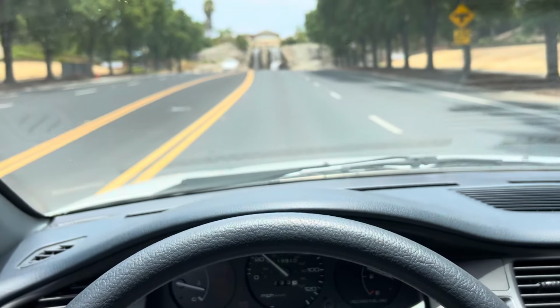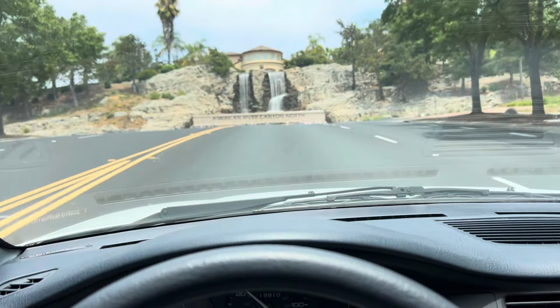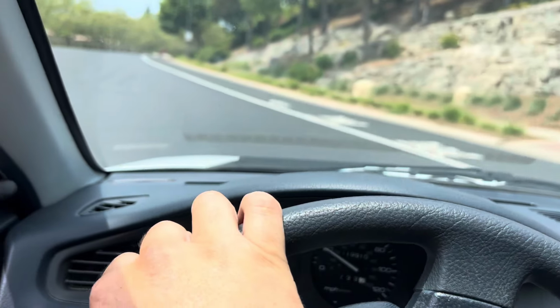So anyway, beautiful waterfall up here. This is American River Canyon outside of Folsom, California. Beautiful area, one of the nicest neighborhoods. Oh, the lady almost ran that. I don't stop. I don't have a stop sign. But anyway.